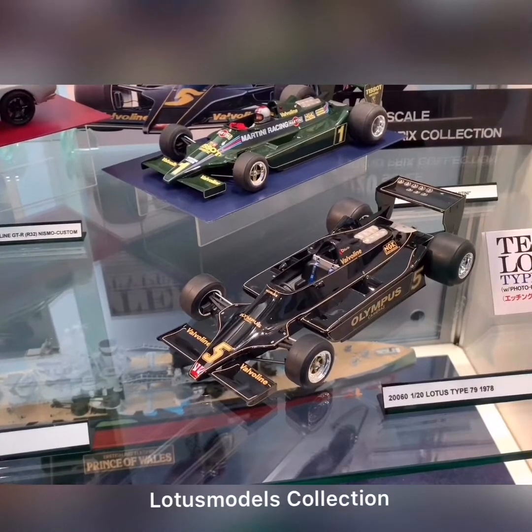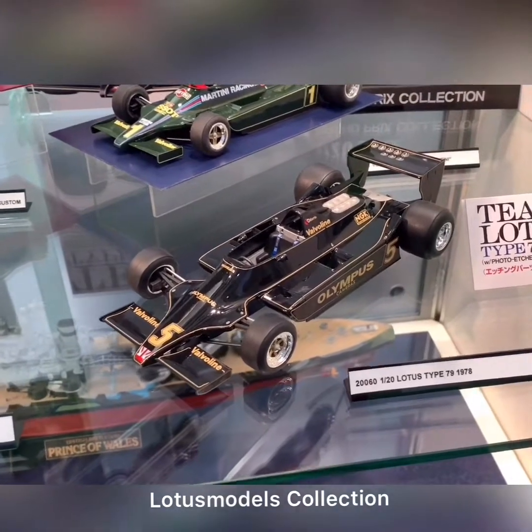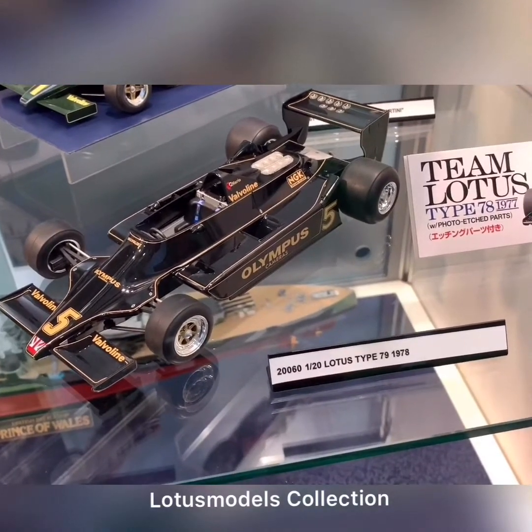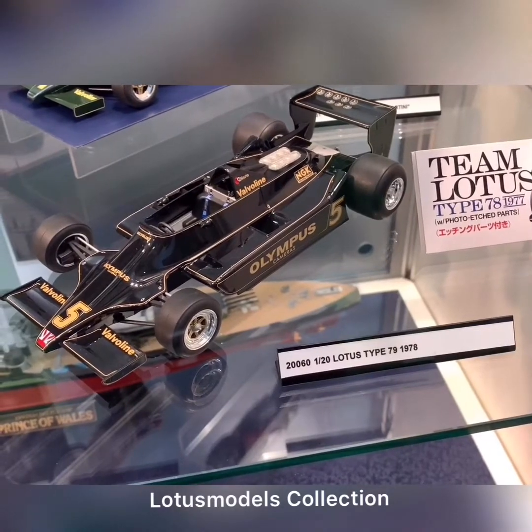At Tamiya we see their Grand Prix collection in 1/20 scale. In the back the Martini Racing 79 and in front we see the GPS version. The debut of this car was driven by Mario Andretti at the Zolder Grand Prix in '78. He won both pole position and the race.